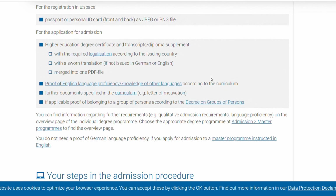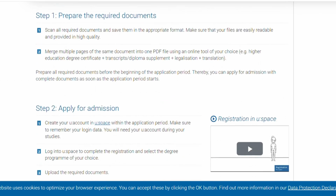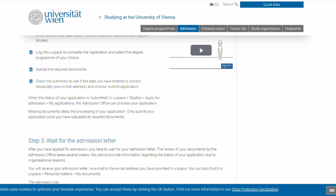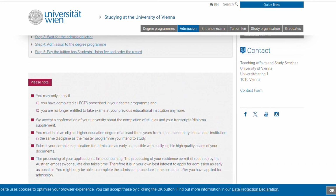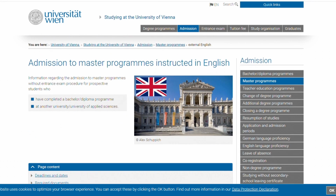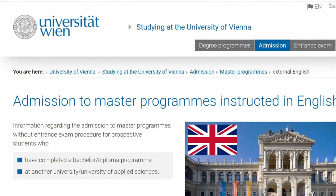So as I said, if you have the English test, you can use it. If you don't have it and you have an English proficiency letter, you can also use that. And these are the steps for the application process. Most of the times you are not required to pay an application fee. So if your program doesn't require an application fee, then that's good for you. So this is program specific. I can't say that for all programs.